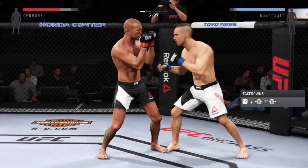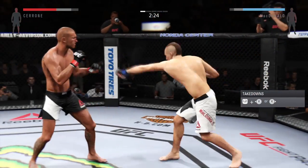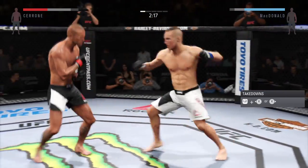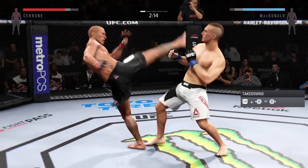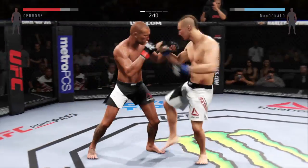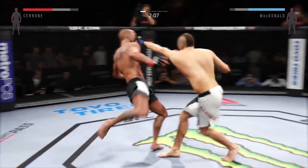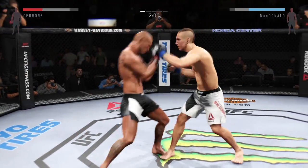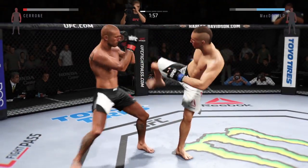He slips and rips. Powerful leg kick by McDonald. He's able to avoid that big leg kick. Nice jab. Good job of timing this combination of strikes here. Big, he landed a huge uppercut there. Oh, that's a heavy body kick.